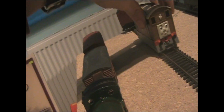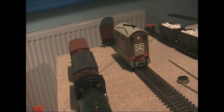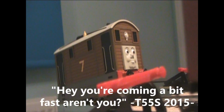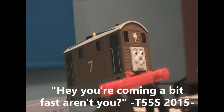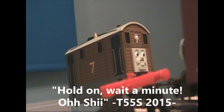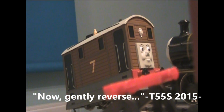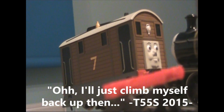Toby dead. Right, Thomas, come and help. Again. That pump is working really well. Useful engine. Don't worry, Toby, I'll come save you. Okay, I'll wait here. Hey, you're coming a bit fast, aren't you? Hold on. Wait a minute. Oh, that's nice. Right, gently reverse. I'll just climb myself back up then.